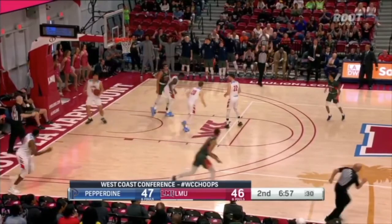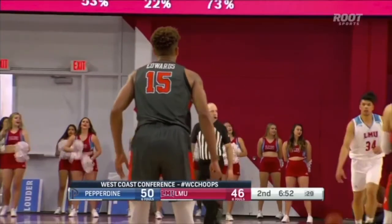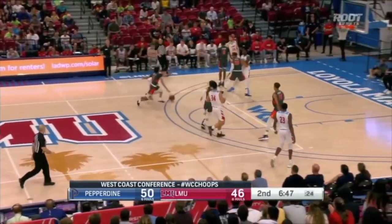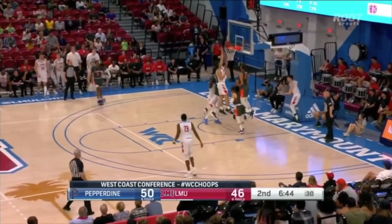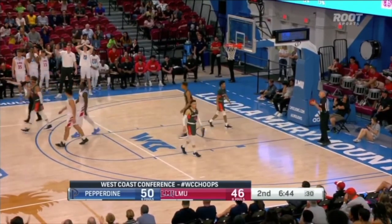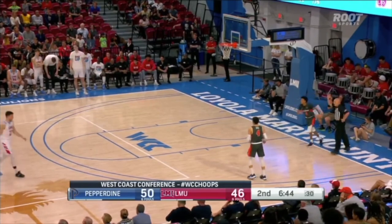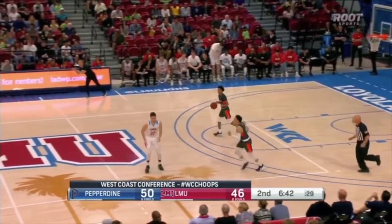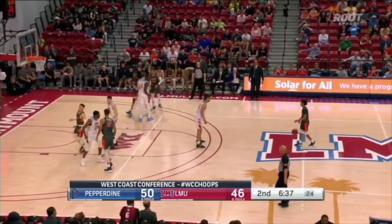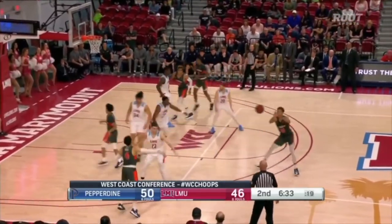Edwards. 14 for Kessler Edwards, and he and his brother have combined for 31. I talked yesterday to Kameron Edwards, and he said he never expected to play college basketball with his brother, but he has loved his time with him. That's offensive interference. And again, that is Leo Pepe being aggressive. He's young, but I really like his future here at LMU. He's tough. He's active. He's one of those guys that in this conference, undersized bigs, this is what you expect.